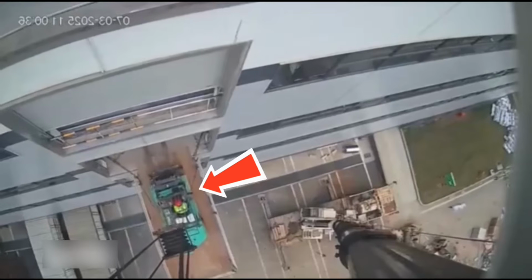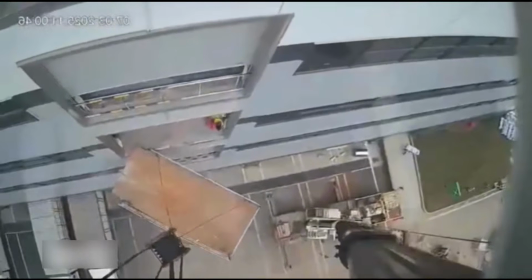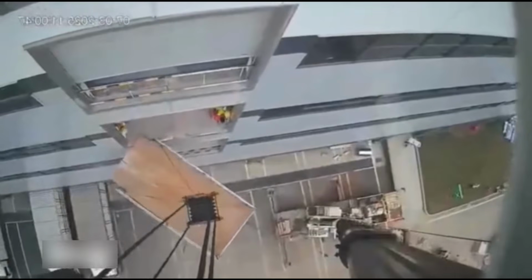At a high-rise construction site, a tower crane was lifting a large exterior panel. However, a small industrial machine had been left unsecured on top of the panel. As the panel rose, the extra weight caused the load to become unbalanced. The panel suddenly tilted, and the machine fell, creating a serious hazard below.